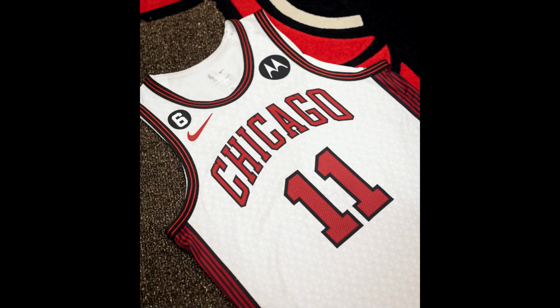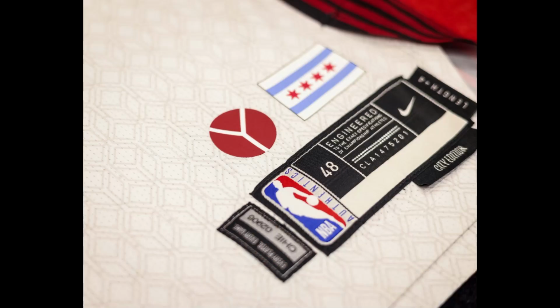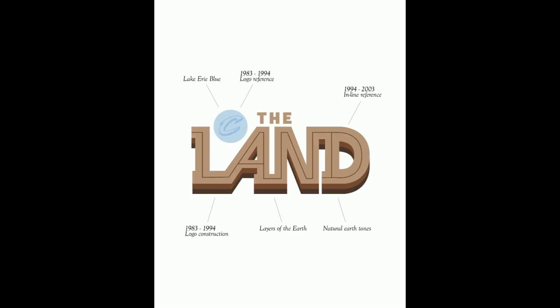The Chicago Bulls takes inspiration from the Chicago municipal Y symbol, a nod to the three branches of the Chicago River, and all throughout the jersey it has the Y symbol on it. And now the Cleveland Cavaliers jersey obviously pays homage to the nickname The Land, but here's more in-depth: the Lake Erie blue, the logo reference in 83-94, the 94 to 2003 inline reference, layers of the earth, natural earth tones, and logo construction.